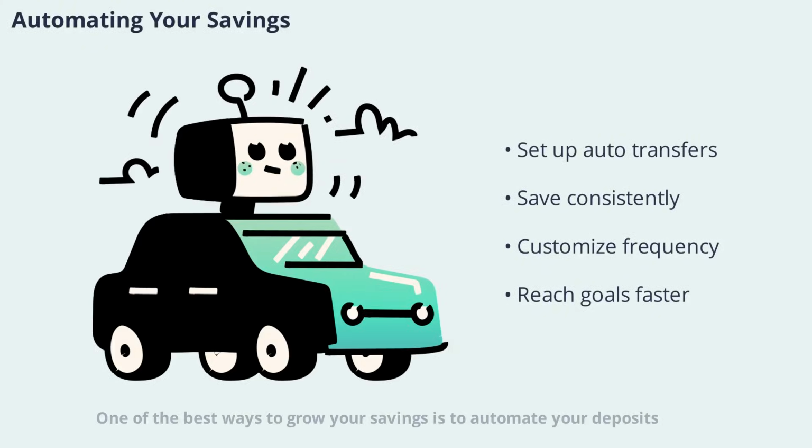One of the best ways to grow your savings is to automate your deposits. Set up automatic transfers from your checking account to your high-yield savings account. This way, you save without even thinking about it. Automation helps you stay consistent and reach your goals faster. Many banks let you customize the amount and frequency, so you can find a plan that works for you.